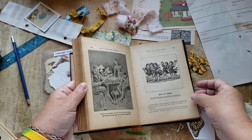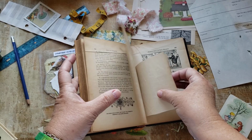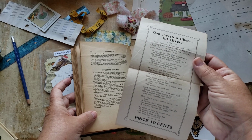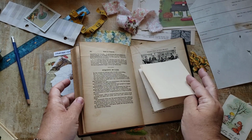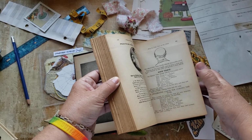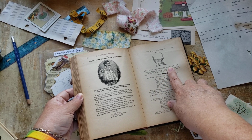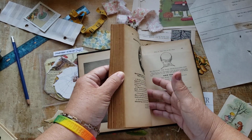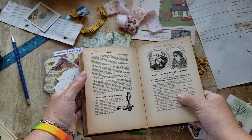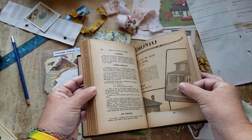How to amuse little children. A busy child is always happy. There it is. What's that? God loveth a cheerful giver. Oh my. That's sweet. The effects of wearing tight shoes. Oh my. How to prevent the hair from falling out. Well, I can tell you right now, if it wants to fall out, it's going to fall out. But they didn't know that back then. Taking care of hair. See what I mean? It's a little bit of everything. Oh, now what's this?